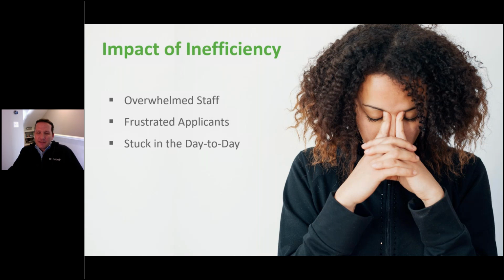The effect of these inefficiencies is threefold, in my opinion. The first and most obvious effect is that staff is overwhelmed and frustrated. Repetitive and menial tasks will wear anyone out over time. Outdated systems can lead to employee turnover and make it difficult to recruit new staff, especially younger workers who are used to interacting with modern and easy-to-use applications. In addition to the staff impact, the applicant experience also suffers. If it takes several days to get back to an applicant with an answer to a simple eligibility question, the relationship is already off to a rocky start.